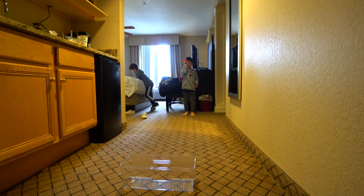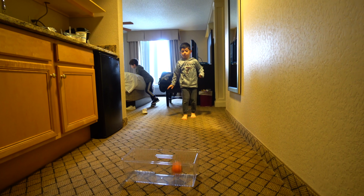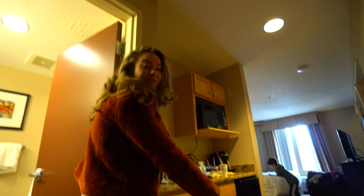Liam inspired by the All-Star 3-point contest. Little makeshift basketball hoop. Woo! Using the fridge. This is the fridge tray. The fridge tray.